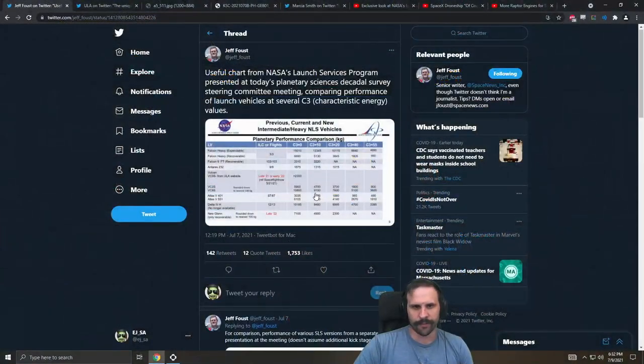Speaking of Falcon Heavy moving stuff out to lunar orbit and Gateway and stuff, Jeff Foust posted this useful chart from NASA's Launch Services Program, presented today at the Planetary Sciences Decadal Survey Steering Committee meeting, comparing performance of launch vehicles at several characteristic energy values.